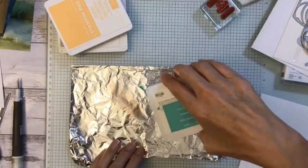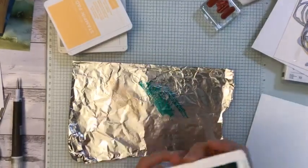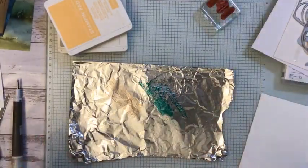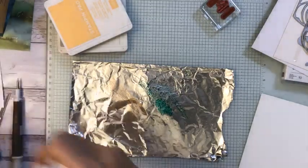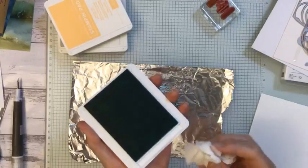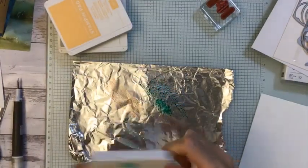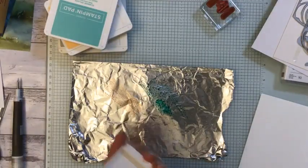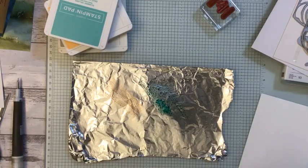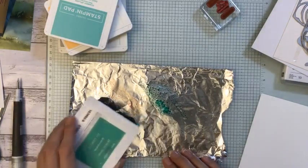This will be interesting because there's already other marks on the card, on the foil. I don't know what will happen there. My tissue, because I got ink on there then, look. I want that there, do we? No. So a bit of fluff on there. Put a bit over this side.